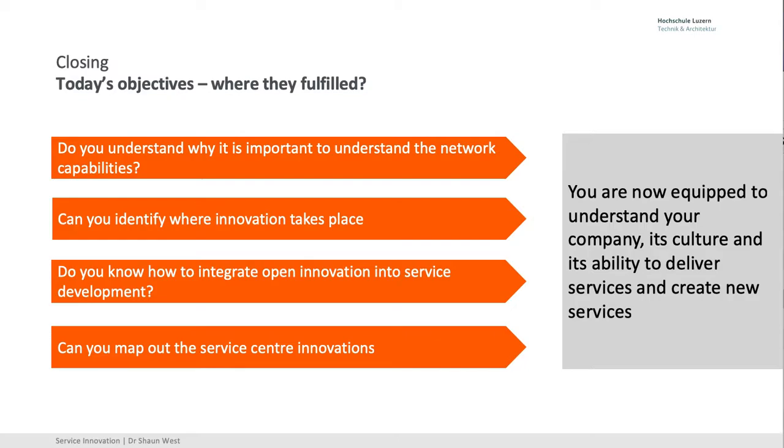Now you're equipped to understand your company, its culture, its ability to deliver services, and importantly, to create new services.